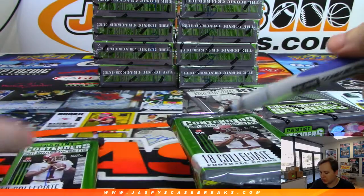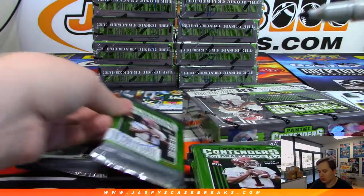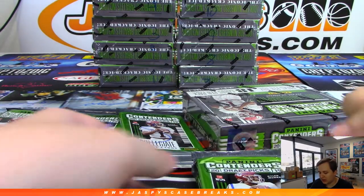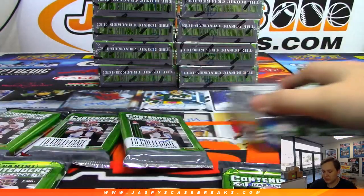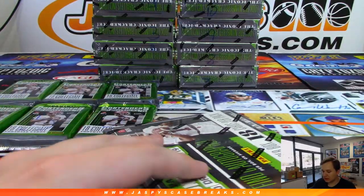Pack 1, 2, 3, 4, 5, and 6. So there's packs 1 through 6, and then box 5.